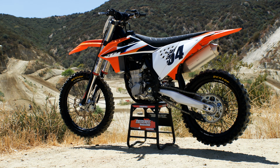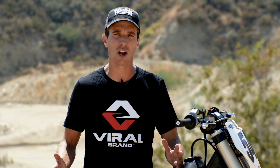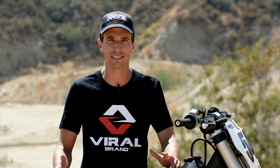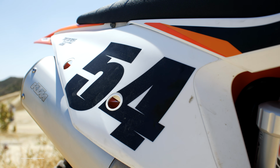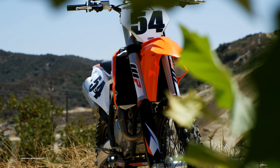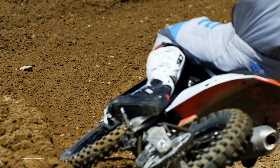Today we have the 2021 KTM 450 SXF, and every day we're getting closer to MXA's 450 shootout. This is already our fourth new bike that we've picked up for the season, so things are moving quickly this year. The KTM 450 might look like a bold new graphic bike, but there's actually a lot of structural changes that are different than the 2020 model, so let's dive into the details.